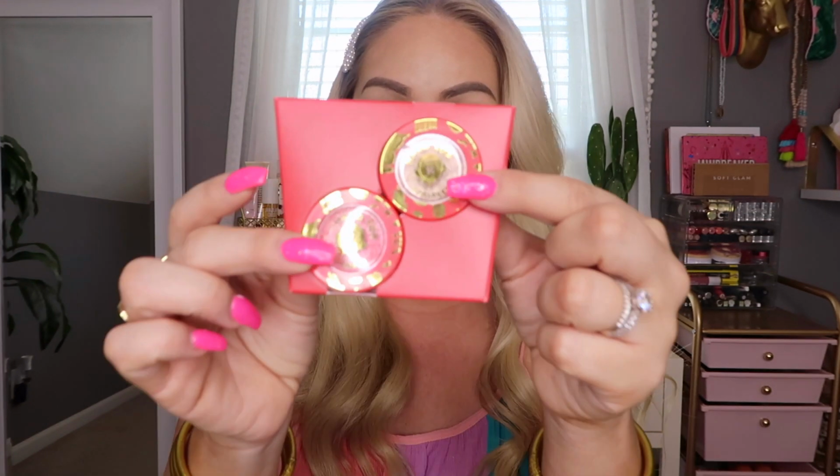It's 4 sets of these. I think there's like a mint chocolate chip, a strawberry, a birthday cake, and one other. And you just get 2 Super Shock pigments. I just can't get over how cute this is, and obviously I love Halo Top too. Just like the cutest packaging. So you open it up and you have your 2 Super Shock eyeshadows in there, and let me go ahead and swatch those for you.